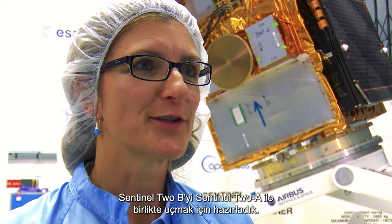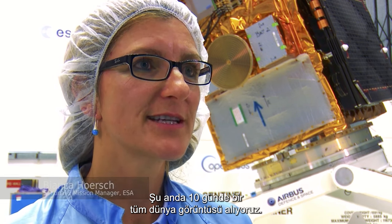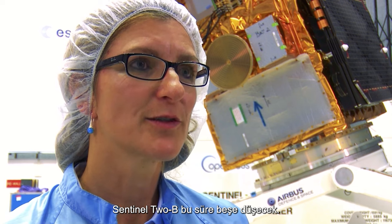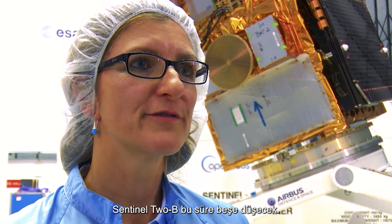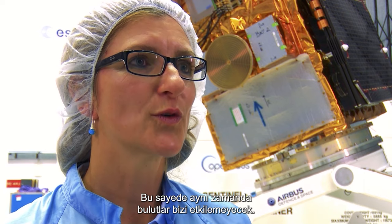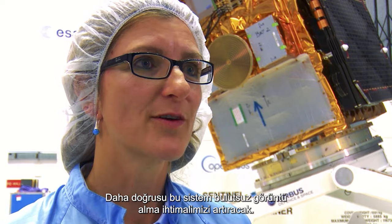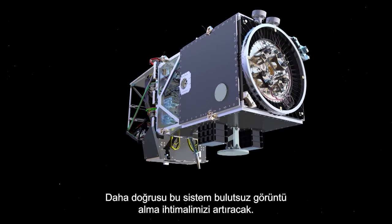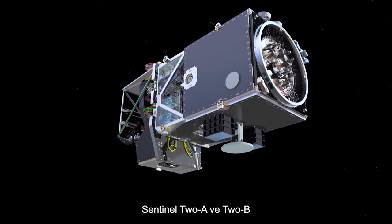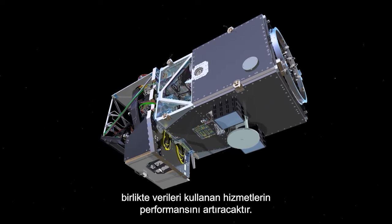Now that we get Sentinel 2B to fly together with Sentinel 2A, there's a couple of improvements that we get. So far, we have a revisit of 10 days. With Sentinel 2B, we will have a revisit of 5 days. That means we see every spot on Earth every 5 days. That will help, of course, also to avoid the clouds or to have the chances higher to have no clouds in the various regions of the world. Both together, Sentinel 2A and 2B, will also improve the performance of the services that are using the data.